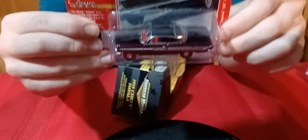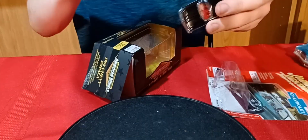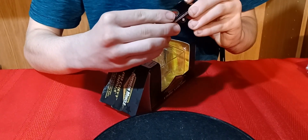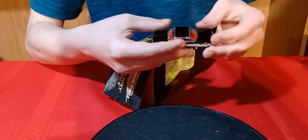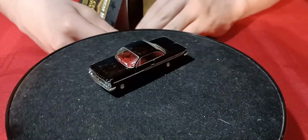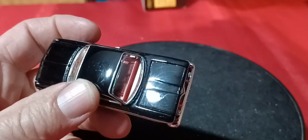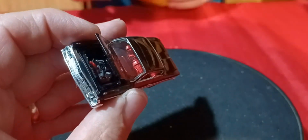All right, 61 is another year. You've got quite a bit for 61. And oh yeah, you've got to take it out. I really like this casting here in black with the red interior. Is the back open? It shouldn't be. No, not a Johnny Lightning. You know what it could be? It could be an old Ertl casting. Yeah, maybe, because some of them are like that. It looks like it might have an opening hood. Yeah, it's got an opening hood on it.